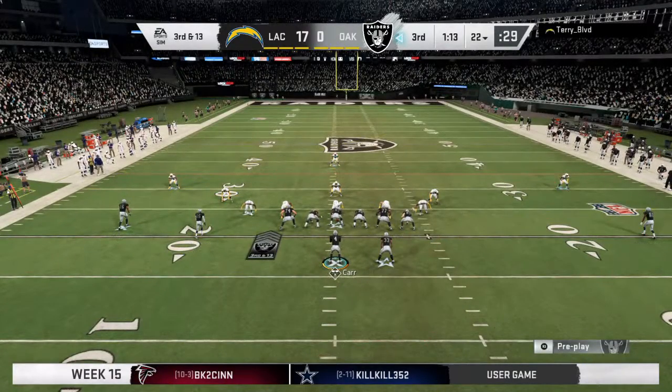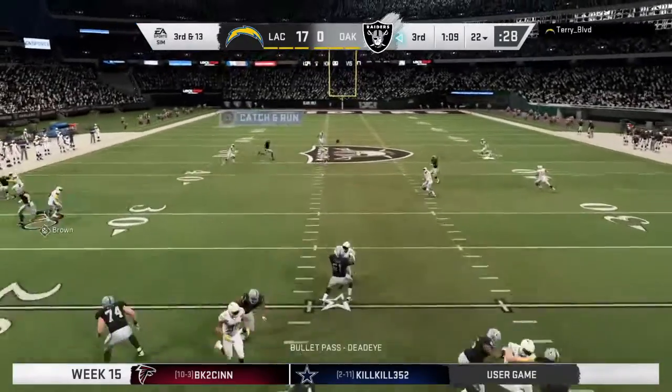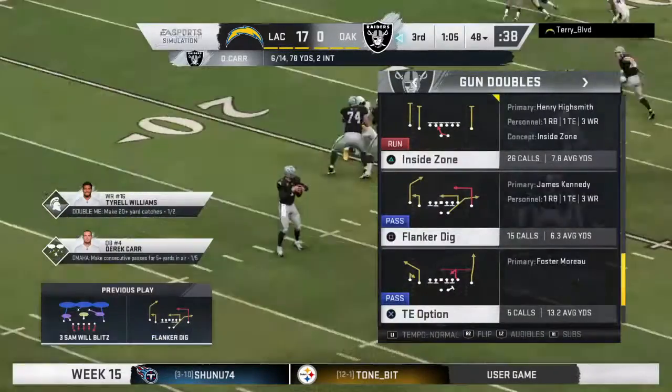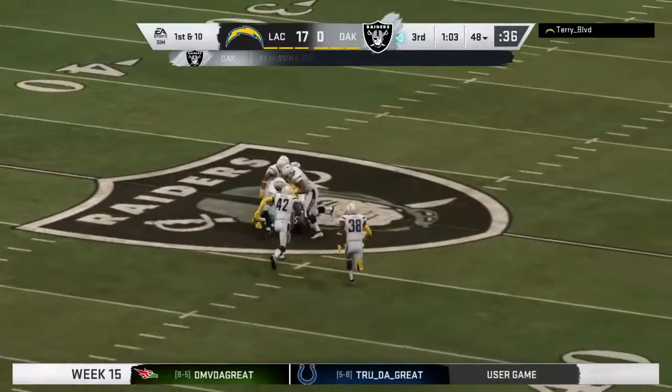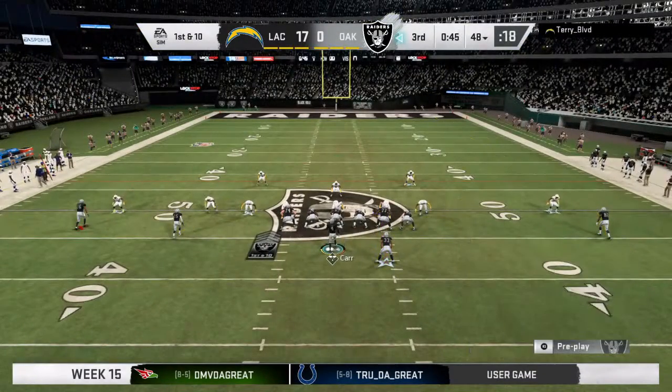Check Mike 27, check Mike. From the gun, it's Carr. He's got a man. It's Williams. How about 25 yards on 3rd down? They'll take it. They've been struggling in the passing game. Do you like the aggressiveness there? I mean, it worked on that play, but do you like it?